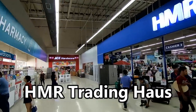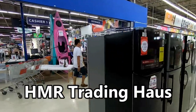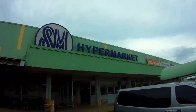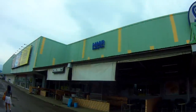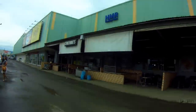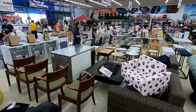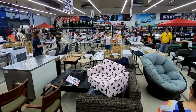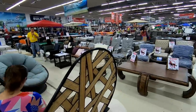We're looking at HMR Trading HAUS in Cebu City. They've got a number of stores in the Philippines. You may find something that you didn't know that you needed by going into that store. It's a surplus store. They source goods from all over the world. The products change over time, so you never know for sure what you're going to find there. Lots of furniture and various types of appliances.